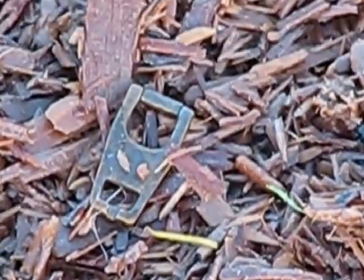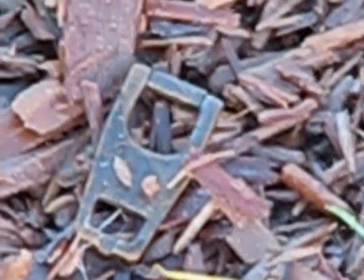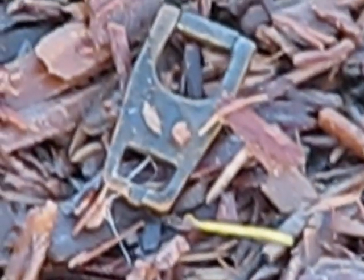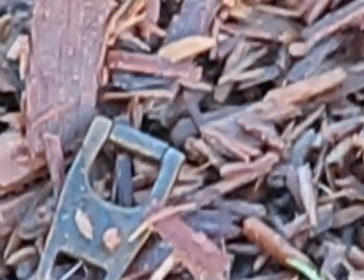Alright, well, let me see if I can get a closer zoom in on that. There you go. Junk in the park, middle of November, in the tot lot. All right, on to the next one.